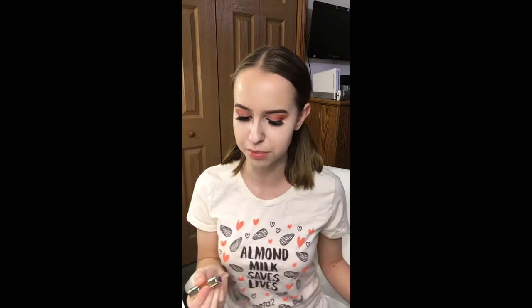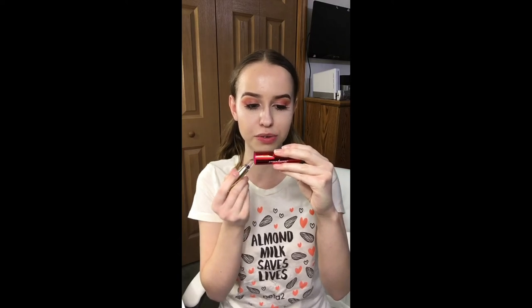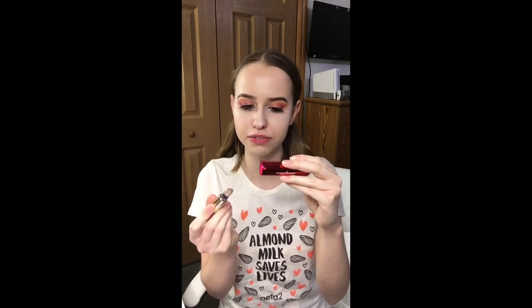I don't know how long it's going to take because this looks kind of like a gloss and it's a mood lipstick, so I think it's going to take some time before the color starts to appear, but we'll see. So I'll just put some on. Oh, I'll use this little mirror. Hopefully, honestly, I should have cleaned my lips off. Hopefully the Vaseline stuff won't affect anything. Would have been a really great idea if I just took that off.